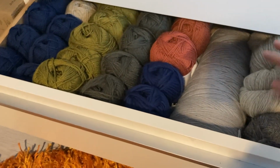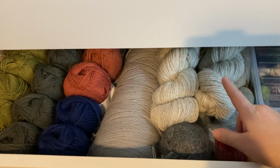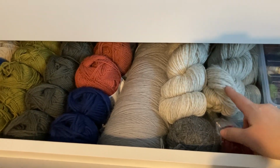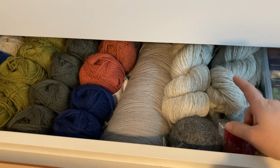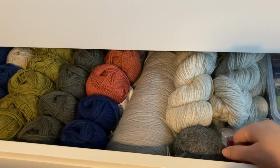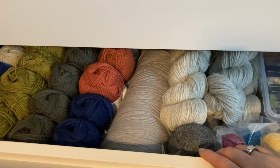And I have been thinking about when one of my Instagram friends, Yksi Silmukka Kerralla, Erika, will publish her Tilta sweater. It's very nice with the little cables in the front and seed stitch on the back. So I think this kind of fluffy yarn would go really well for that type of project.